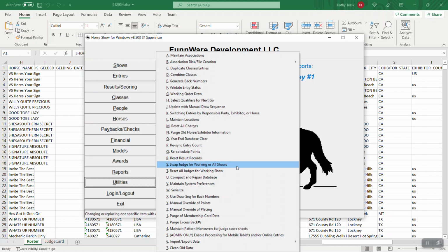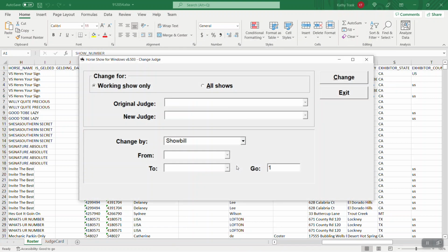We went over the reset result records. Swapping judges, I don't know how many of you have issues with that, but we always seem to have, we built in Steve Meadows is coming to judge the show and then he gets sick and then we have to have Dolly Chair come in instead. So with this function, you can pick the classes you want to do. You can change all of them, none of them, whatever you want to do. But this is an easy way to change from one judge to another when you have issues arise.